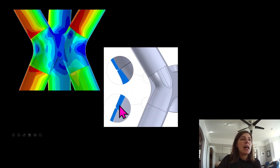Here is a close-up of the weld zone, so you can see the interface between the HSS and where the casting would come in.